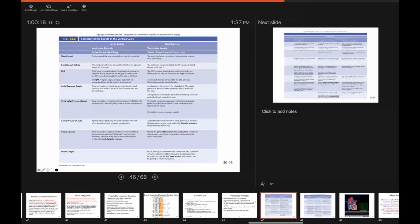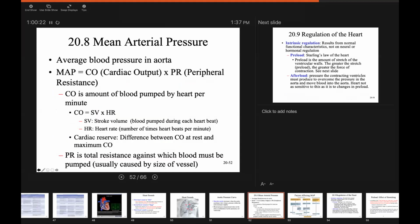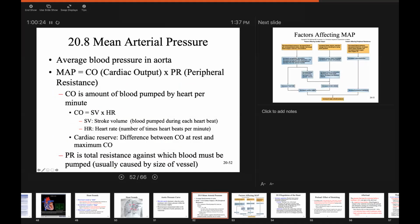Now, let's say you're in good shape. So with each beat, I eject out 70 mLs per beat. That's my stroke volume. Now, my heart rate normally, let's say I'm in good shape, is 60 beats per minute. What happens? Well, what is 60 times 70? About 4,200 mLs per minute. That's normal. So we're looking at cardiac output.